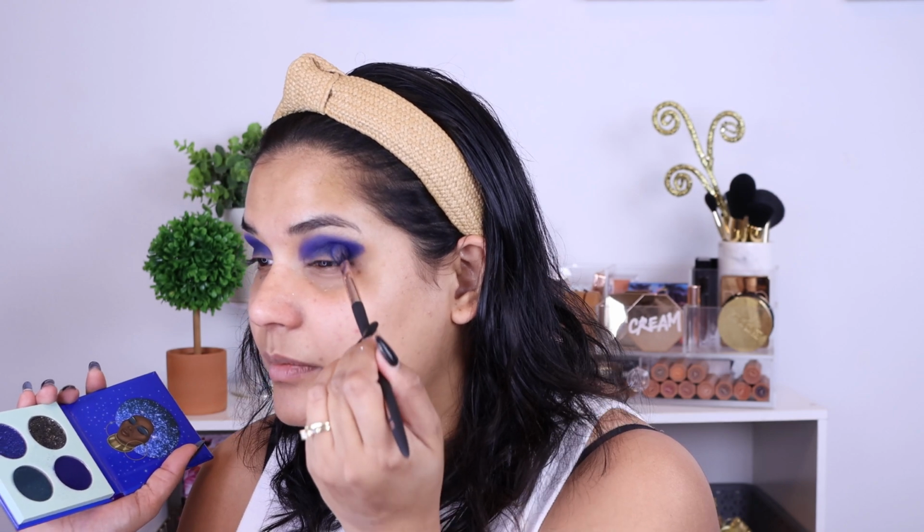I'm going to go back into the Disco palette and tap on the blue, and I'm really going to try and build that up on the outer corner because I want a nice dramatic dark blue. This is harder than it looks, but this blue is definitely finicky in my opinion. Tons of fallout, but ooh, I really like how dark and mysterious that looks.